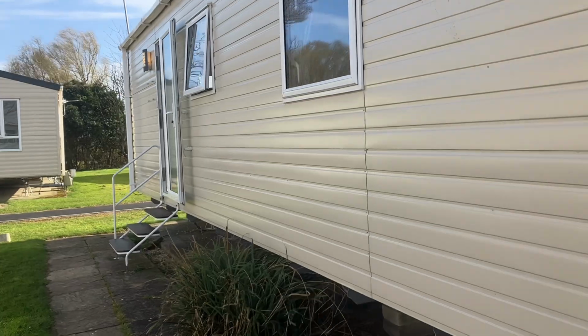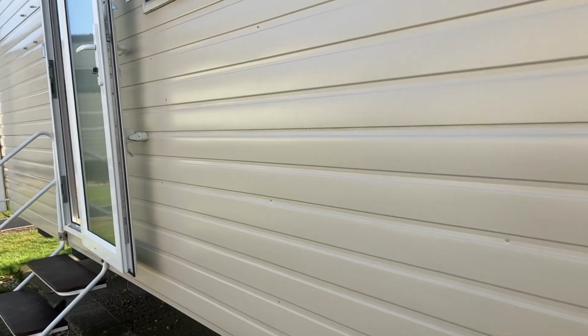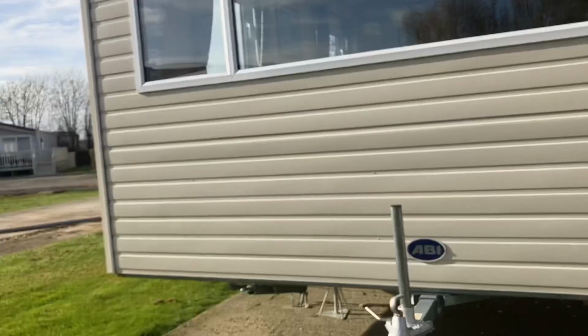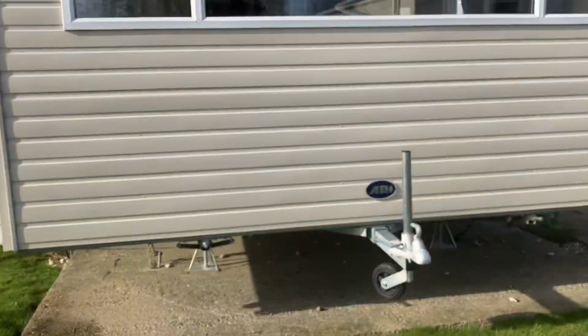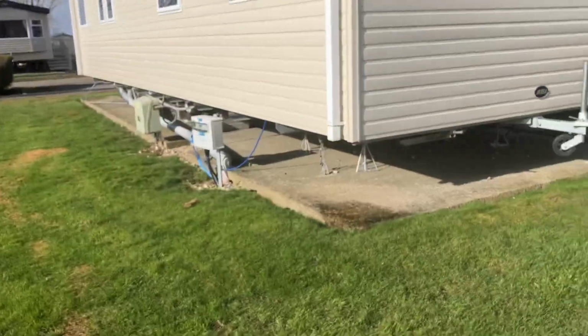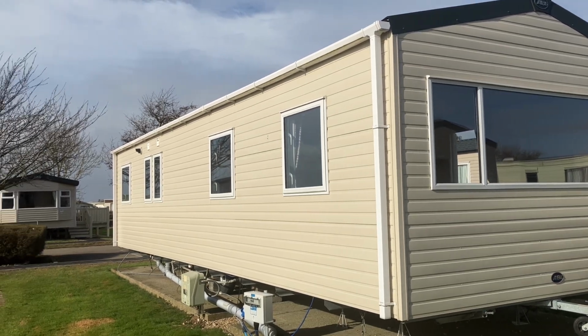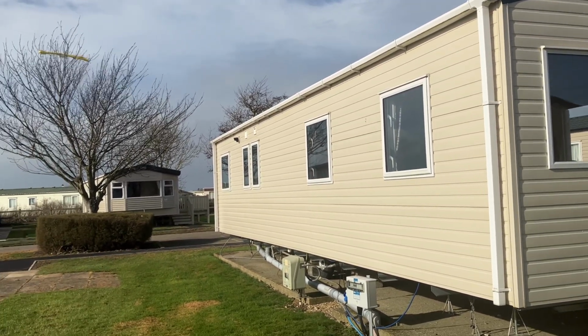And so far, it looks a really nice van. I've got to say that. It's nice and clean. I don't know how old it is. Here's the front of the caravan. It's an ABI. And there's a view of the other side of the caravan. And that's just the outside.